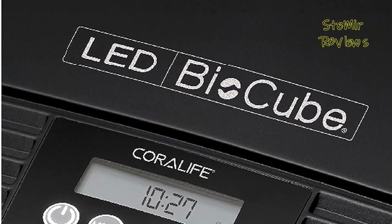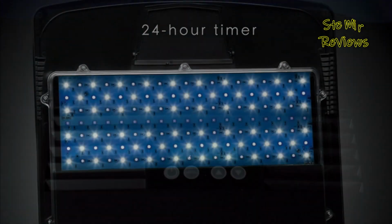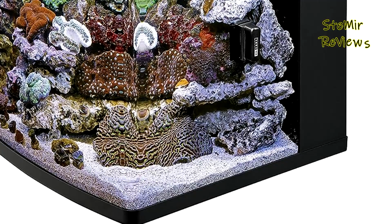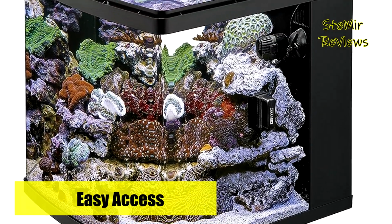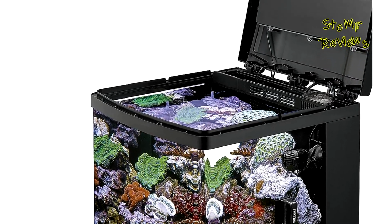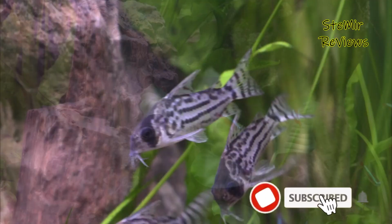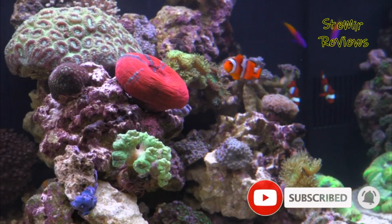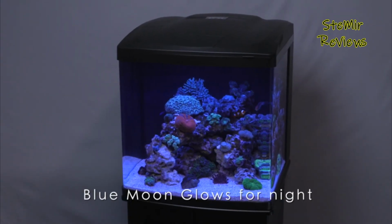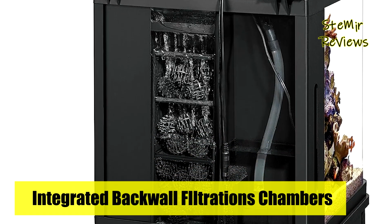It features an integrated 24-hour timer, granting users precise control over 3 independent light channels: bright white, sparkling blue, and color-enhancing LEDs. This innovation also includes a 30-minute sunrise/sunset and a 60-minute moonrise/moonset function, recreating a natural day-night cycle within your aquatic environment. The Coralife LED BioCubes are an ideal choice for beginners, thanks to their compact and customizable filtration chamber conveniently built into the back of the aquarium, ensuring straightforward setup and maintenance.